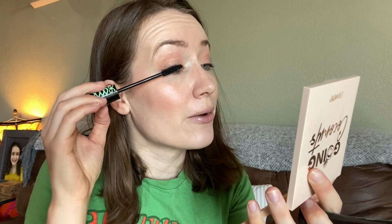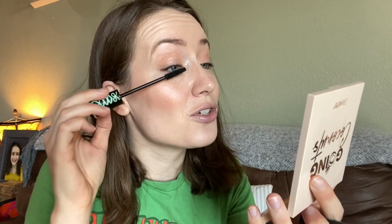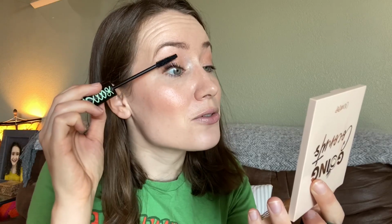This is the Essence Lash Princess, and this gets a ton of hype, especially for how cheap it is. I wanted to try it, but I had all these open mascaras to use up, so I finally was able to get to it. This is maybe my third time using it, and I was laughing because I'm so used to using sample size mascaras that I'm not used to a nice long wand anymore. I feel like my hand is super far away from my eye.